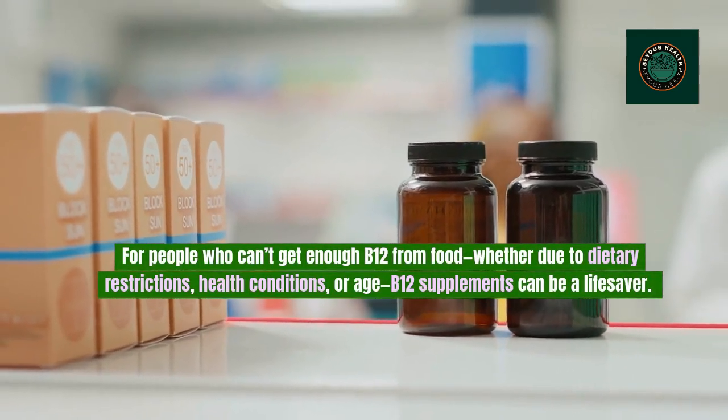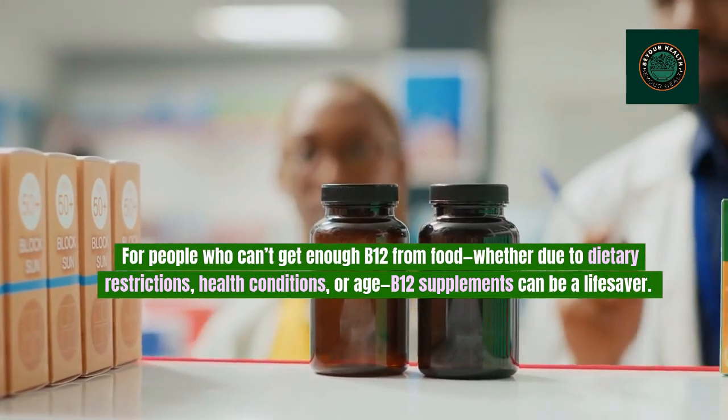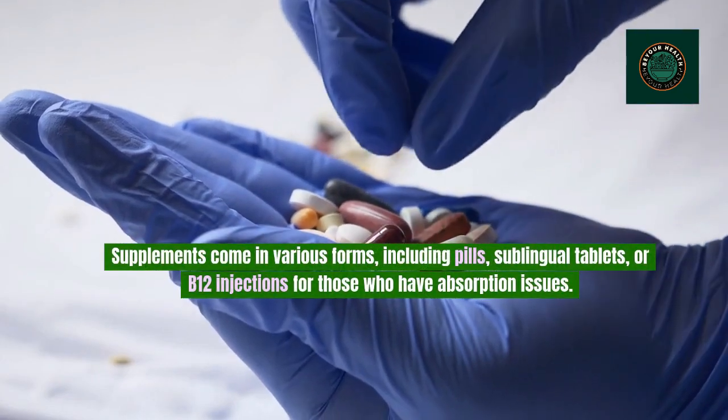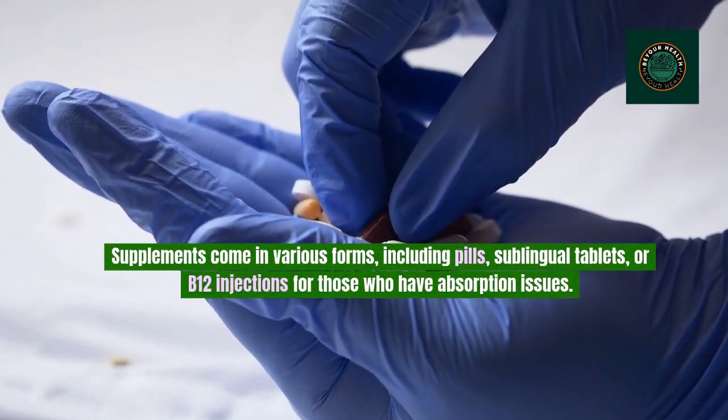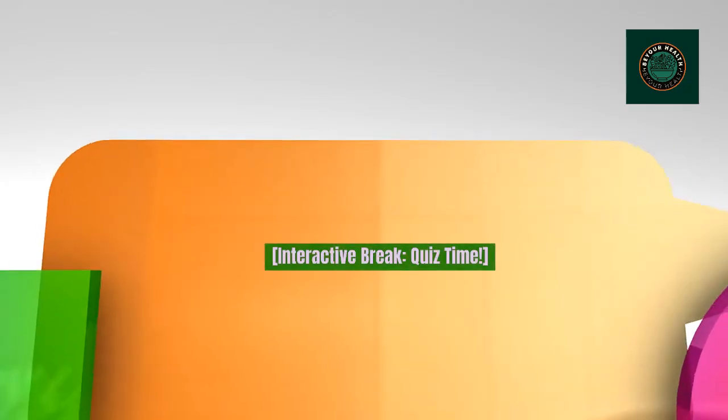Whether due to dietary restrictions, health conditions, or age, B12 supplements can be a lifesaver. Supplements come in various forms, including pills, sublingual tablets, or B12 injections for those who have absorption issues.